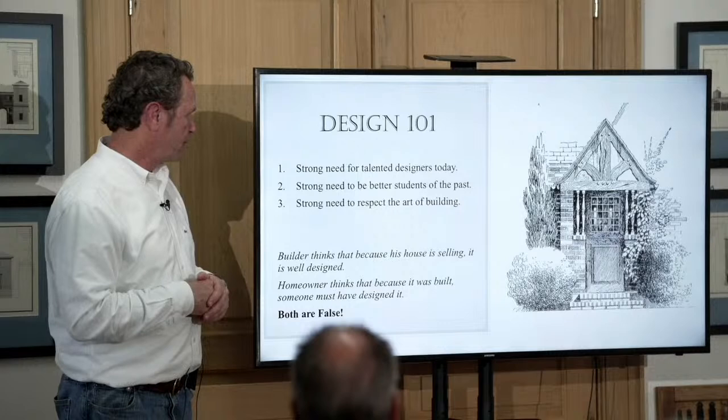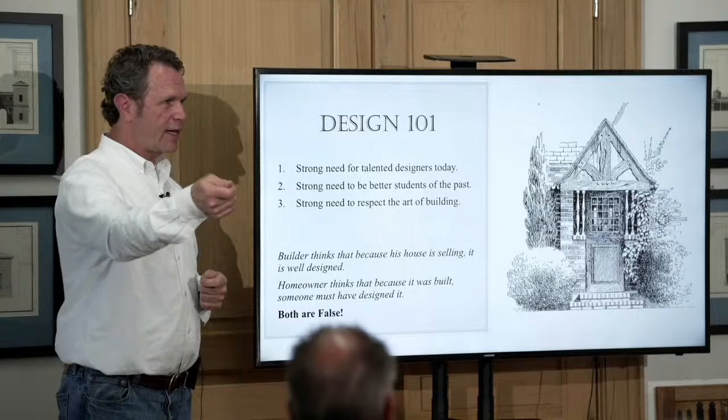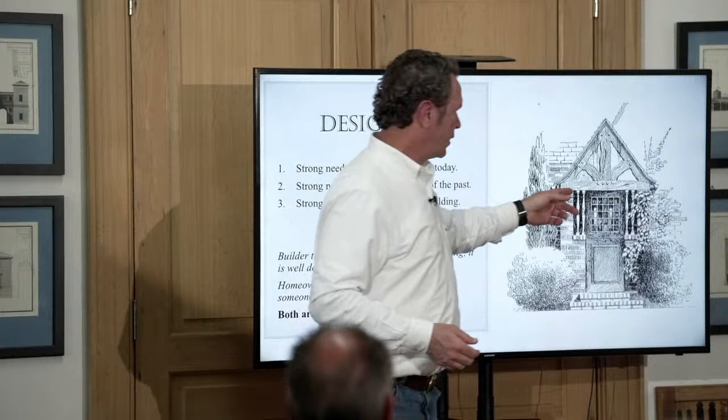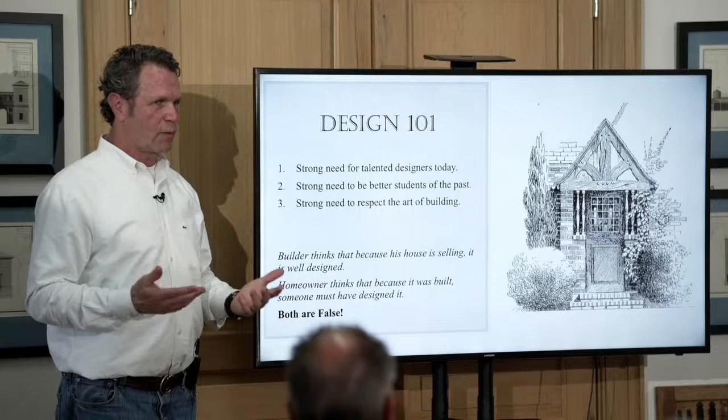Then the strong need for the art of building, the lost art of building. To execute this takes skill. You can't just hand that to a guy and expect him to execute that well. Not only if it's a timber, but pegging it and putting this together, turning these things so that scale and proportion are right, building that door, it takes hard work. It's not easy.